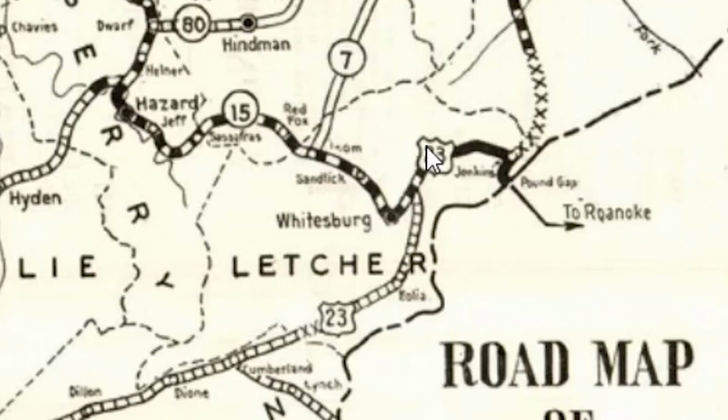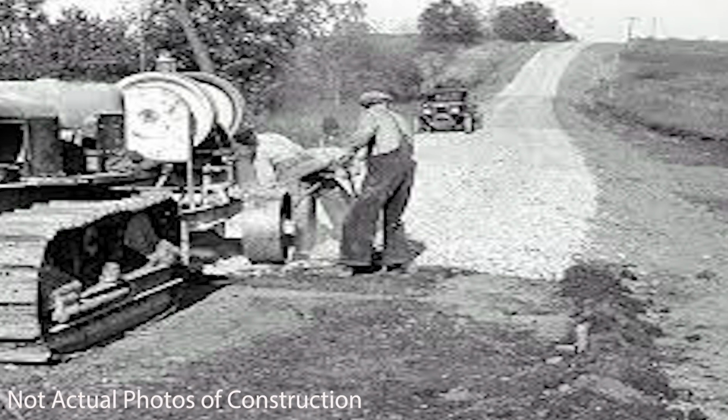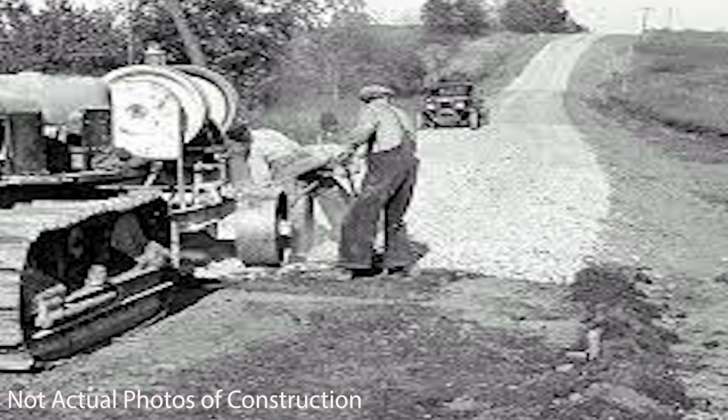A year after it was completed, they decided to change the roadway name to 123 because they wanted to direct 23 here at Jenkins. You can see it says Pound Gap right there. They wanted to extend 23 into Virginia, on to Kingsport and Johnson City. Construction of US 123, as it became known, started in 1920, and over the next 8 years, major work was focused on the section of the roadway between Pineville and Harlan.